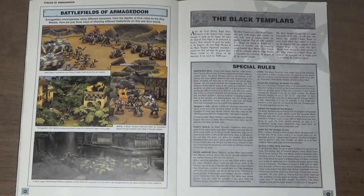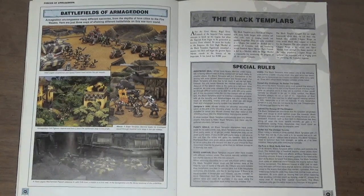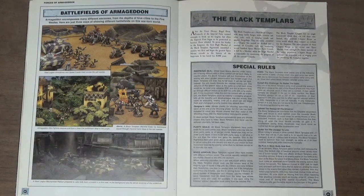Suffer not the unclean to live. When rolling wounds in close combat, Black Templars add +1 to their dice roll. Ooh, +1 to wound for free? That's gross. Roll of a 1 always fails, of course. Black Templars need to summon their holy strength, so strike at -1 to their initiative. Oh, okay, that's a drawback. Neophytes strike and wound normally. Yeah, so it's funny how none of these actually affect the scouts. I guess because they're not real initiates yet.